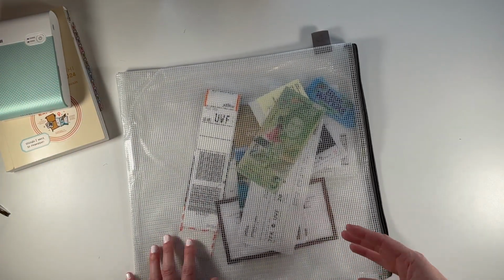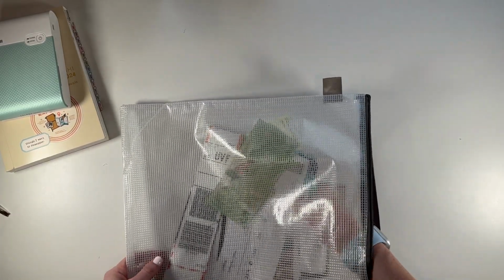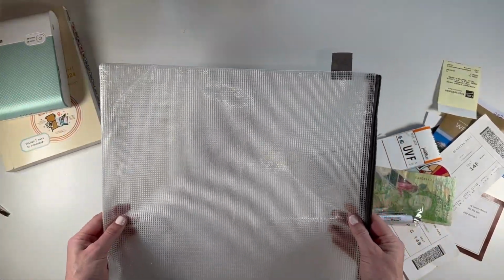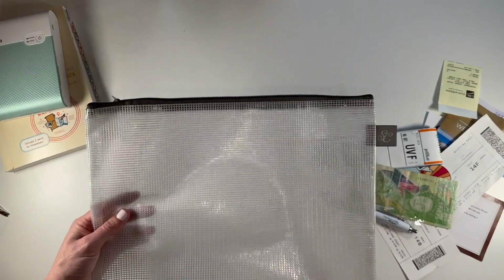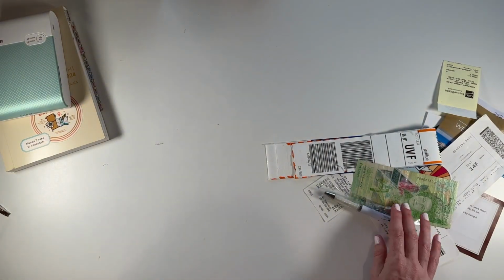So I didn't collect a ton of stuff, but I did collect a few things. So I'm going to just go through what I have from that adventure. I brought one of these large bags, it was from Studio Calico. It was what their scrapbook kits came in. And I just stuck this in my carry-on suitcase so I could add things to it during the week.